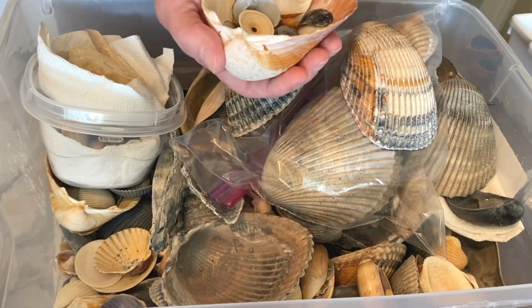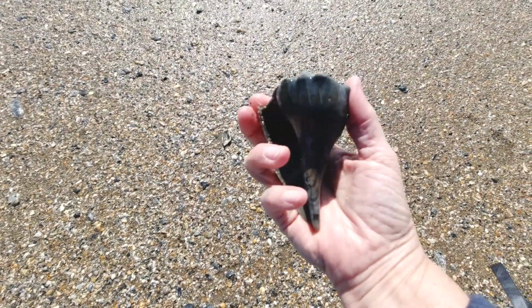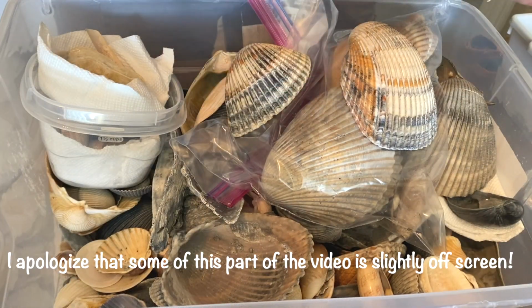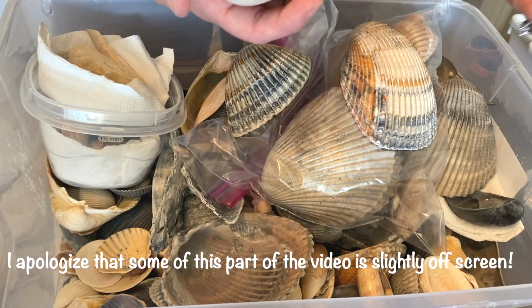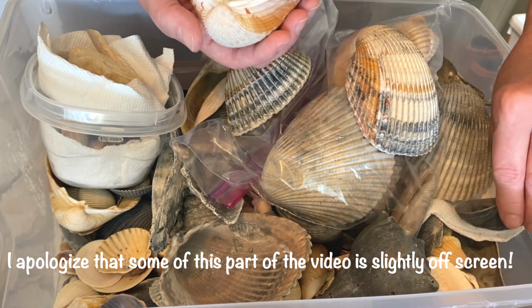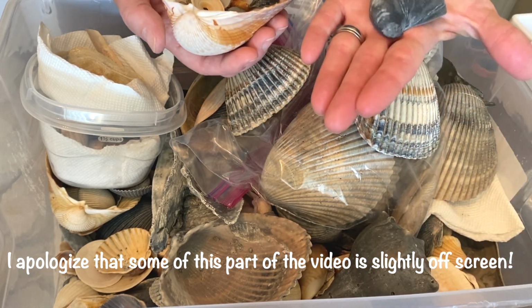This was just by itself, and a bunch of people had walked by, so I don't know if they thought that it was more broken than it was. It is a little bit dinged up, but I love it. I think it's beautiful. Another thing that was really giant there were the slipper snails. Oh, look at the size of those slipper snails.